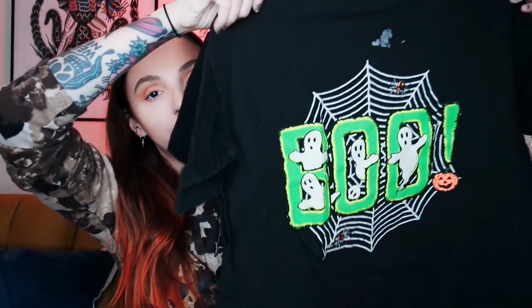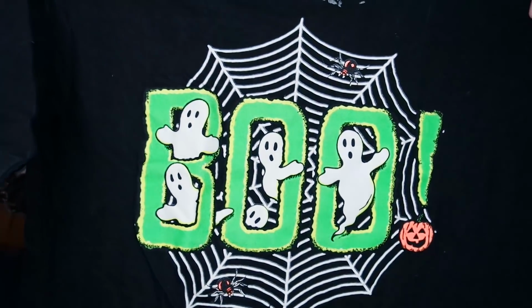So before we get into some of the other pieces, I have 3 pieces of clothing that absolutely go crazy. The first thing, and I got this at the Golden Nugget flea market, is this shirt. And it says boo.